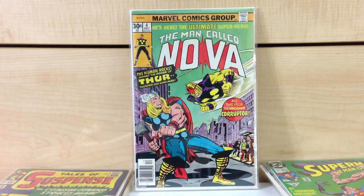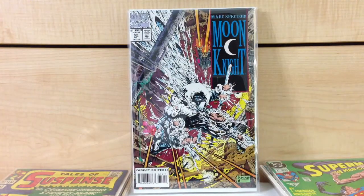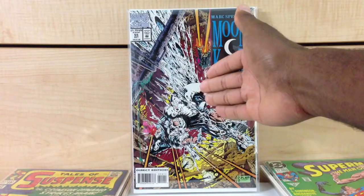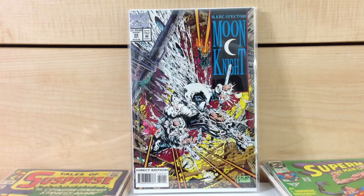All right, we're keeping it moving with, I tell you what, let's go with Mark Spector Moon Knight, number 55. Really? This is another book that I've been looking for at least a year. I've seen copies available, but they want $20 and $30. And I paid a little under $3 for this one. This is like a little modern key issue. Stephen Platt art, it's popular because of that. All right. But really happy to have this book. Thrilled to be able to show it off. Love this book.